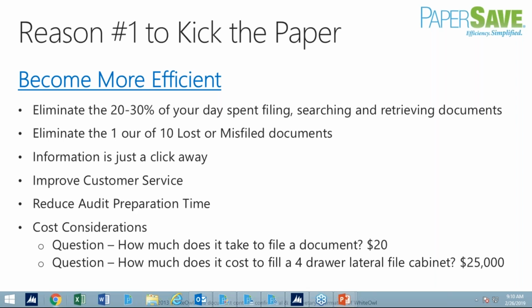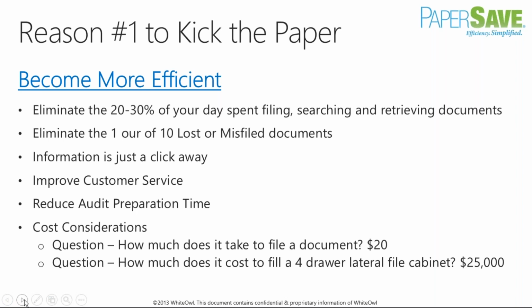And look at that second question. How much does it cost to fill a 4-drawer filing cabinet? $25,000. That number is the time that it takes, the real estate that it takes in your office, and the maintenance of that filing cabinet, unloading it and filling it back up every time you close a year. So kicking the paper habit is going to help you become more efficient.